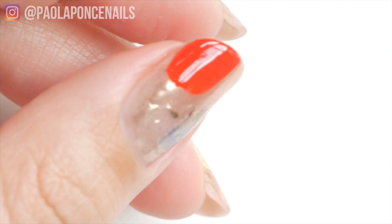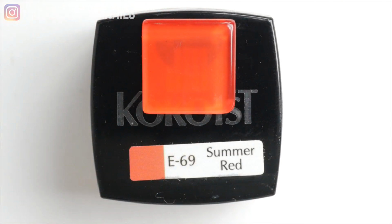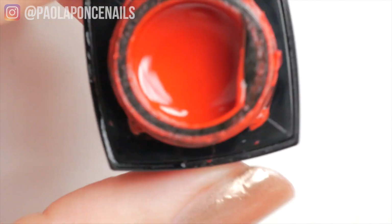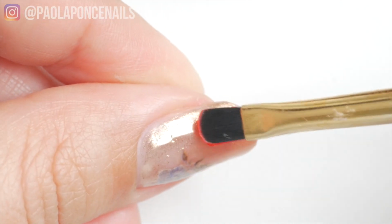It is vibrant, it is red with the slightest of warmth to it, making it, in my opinion, the universal red to own. Favorite number 2, for a less traditional but absolutely gorgeous red orange look no further than number 69 Summer Red.